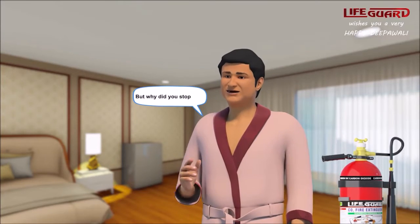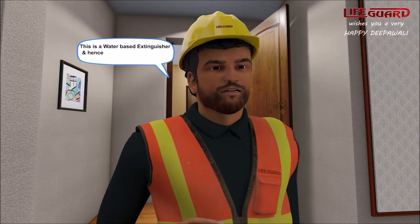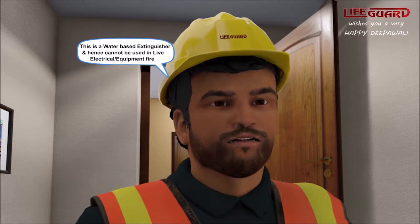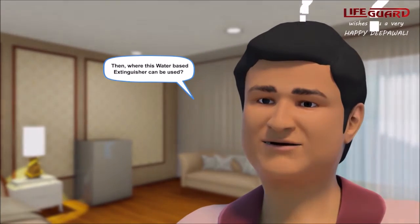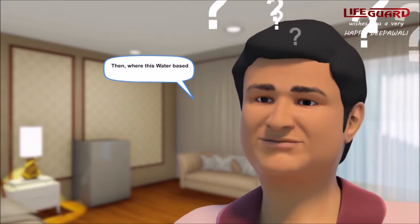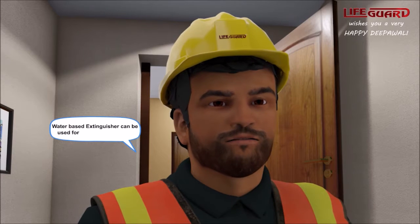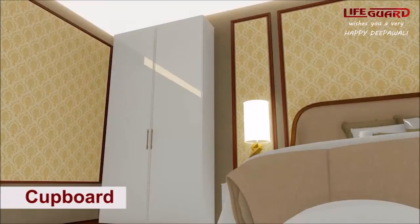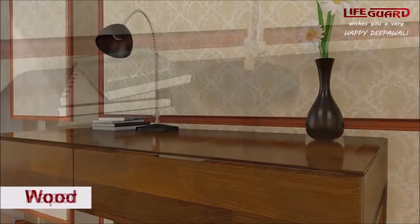But why did you stop me? This is a water-based extinguisher and hence cannot be used in live electrical or equipment fire. Then where can this water-based extinguisher be used? Water-based extinguisher can be used for suppressing fire on mattress, cupboard, curtains, doors, wood, paper.